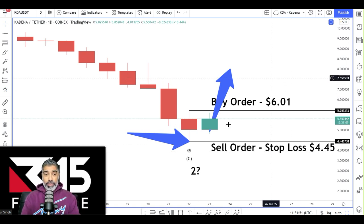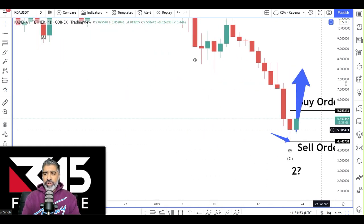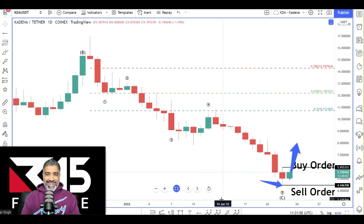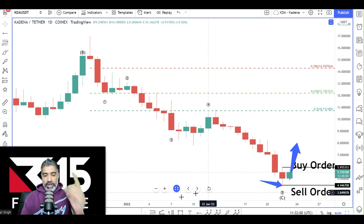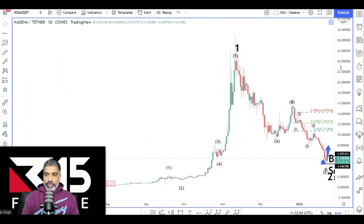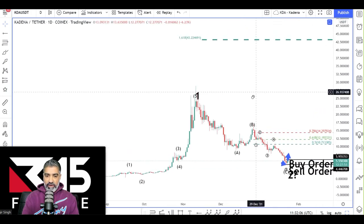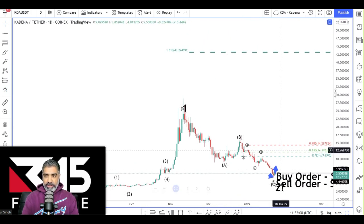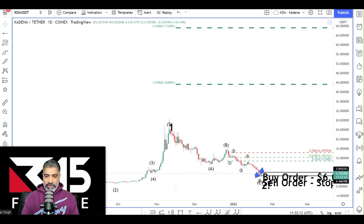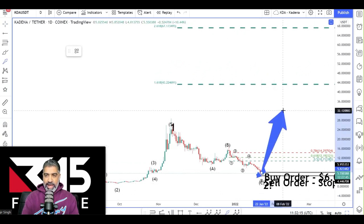All right, so what we want to do now to finish up is the first exit and the second exit logic. So when we're looking at this market, it's not good practice to think, all right, everything looks perfect, and therefore Kadena is going to do this, right? Because a lot of people, amateurs, do this.